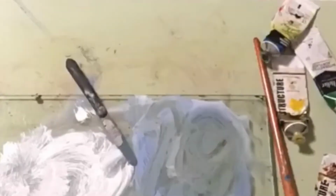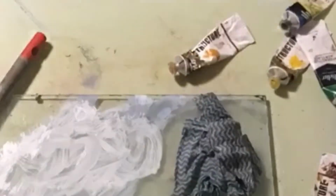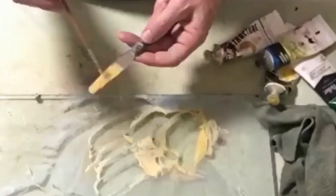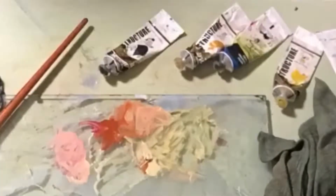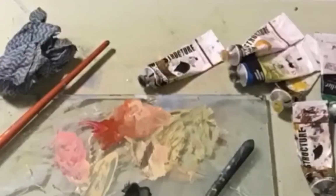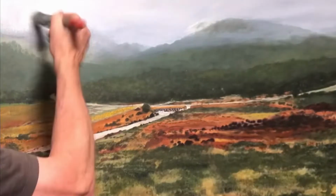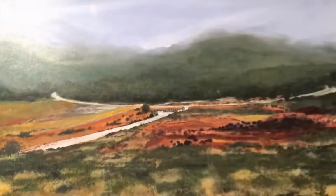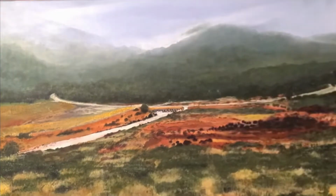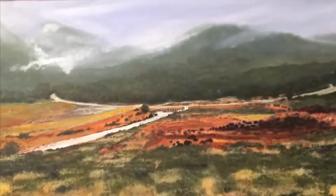And here's another view, this second camera, looking down at the mess of the palette, how I mix colours. This isn't a video on how to paint, but I thought you might like to see how I mix the colours up. They will look pretty pure on the painting.